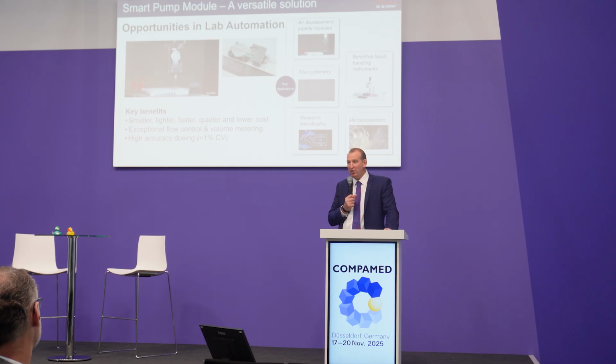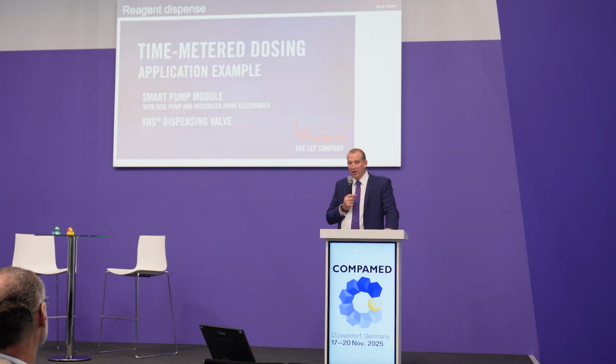So as you can see here, it's just moving what we call a staircase, just to demonstrate the very accurate control you can get over moving liquids by aspirating and dispensing.